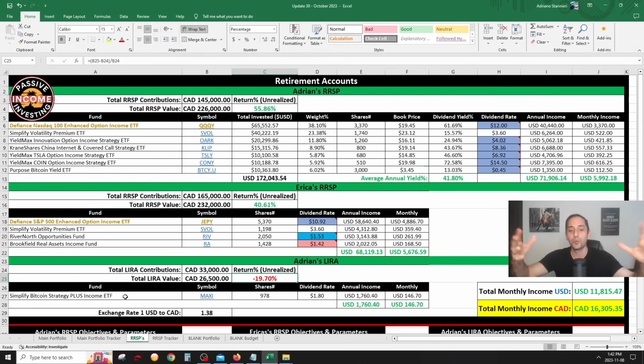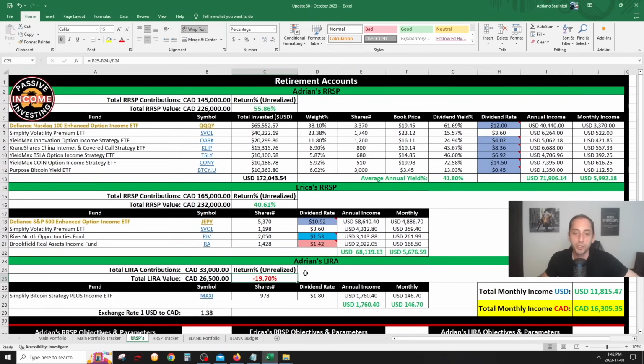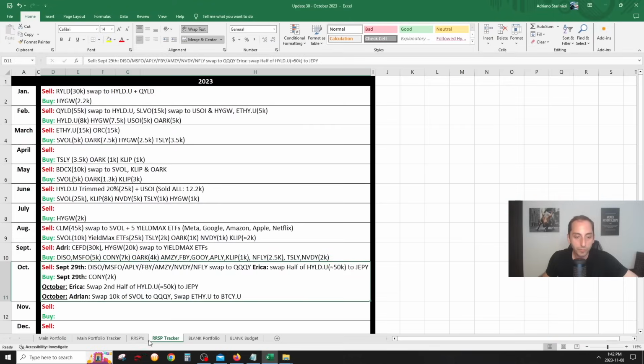So in case you didn't know, my Lira account, and by the way, if you scroll down, you could see the objectives and parameters for all three accounts, but my small Lira just came from my old Air Canada pension. I just decided to go all in on Bitcoin as a Hail Mary, as a fun thing. So a very small amount, $33,000 investment. Now it's worth 26.5 and it keeps going up. And the Lira also, just like my wife's account, is on drip. So these are the major changes I made in the RSP.